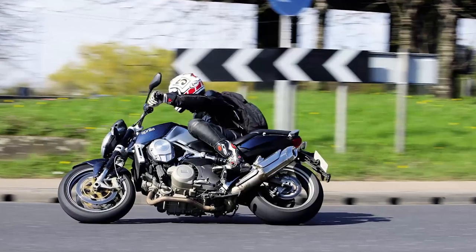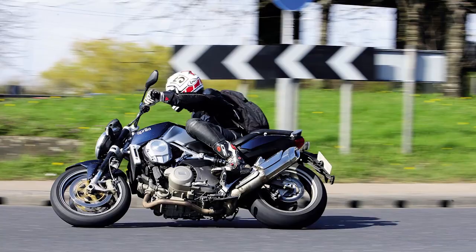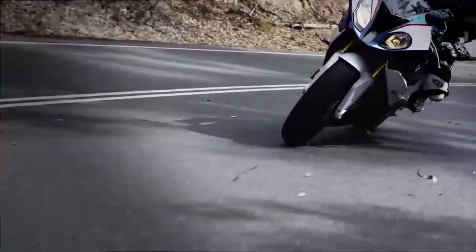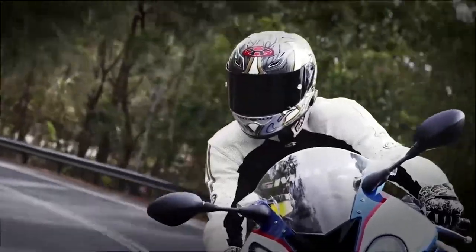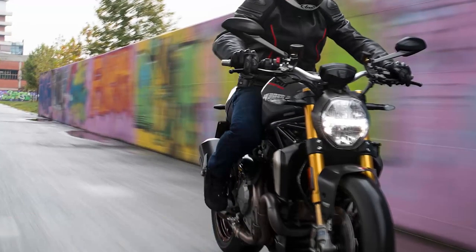Hey there! Imagine you're riding your new motorcycle down your favorite road. You feel the wind gushing as you accelerate. The excitement of freedom and adventure takes over you. You are truly enjoying every moment.